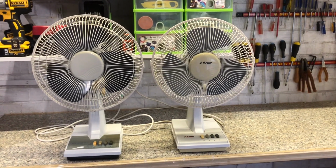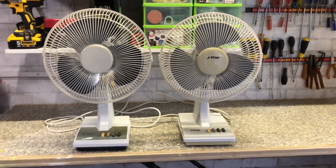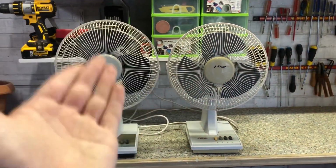So yeah, but if you're a collector, I would say go for something else because there are better choices out there. But for a non-collector, absolutely go for one of these. These are a brilliant choice.